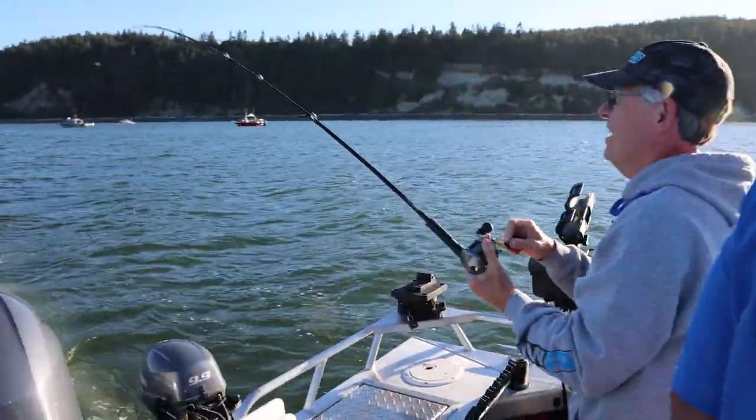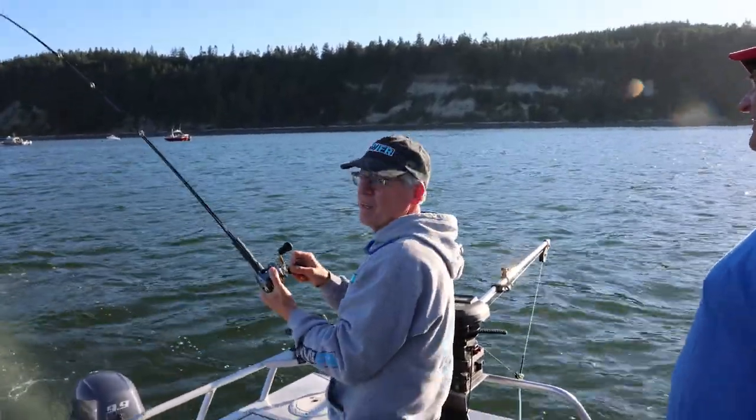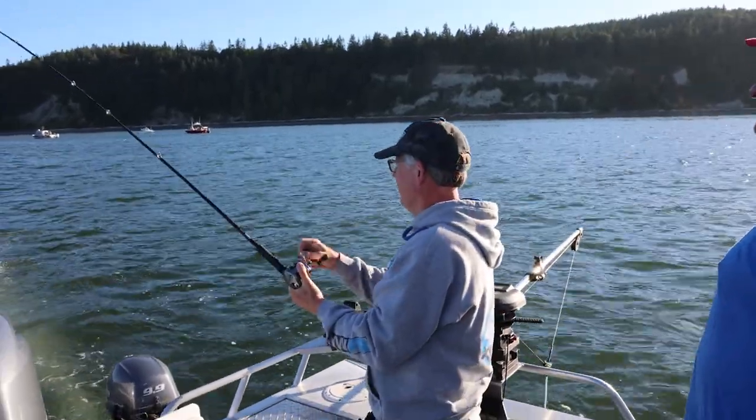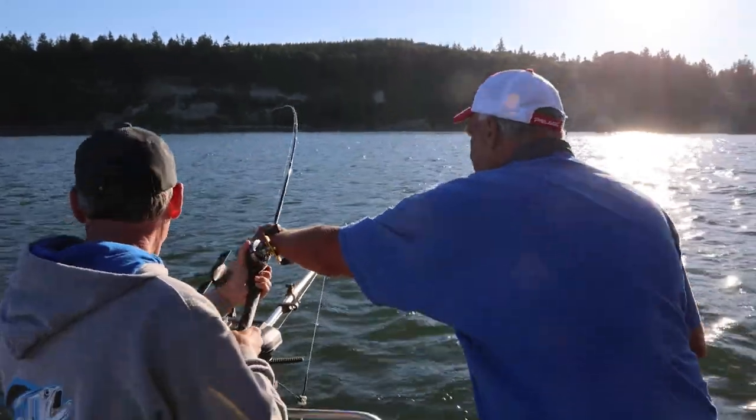Yeah. That helps. There's a little tip from Randy how to clear your rod tip. That's a bigger shaker, but... No, it's not. So let's bring this up. Yep.